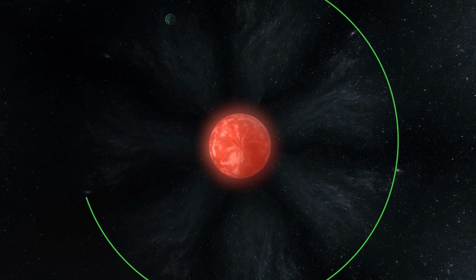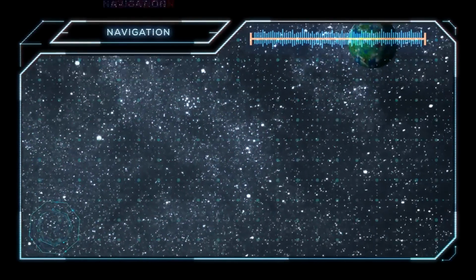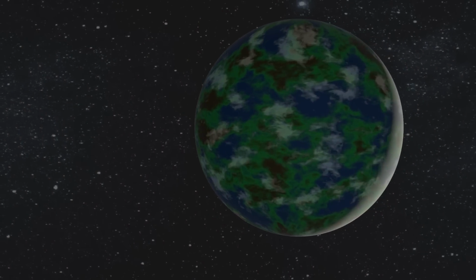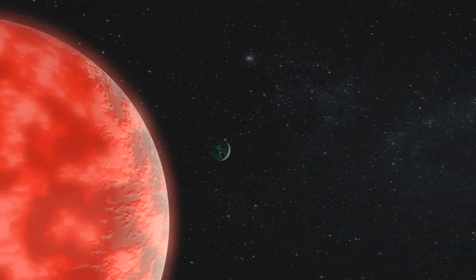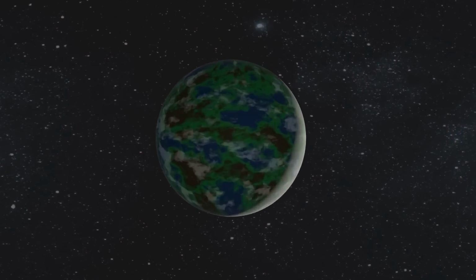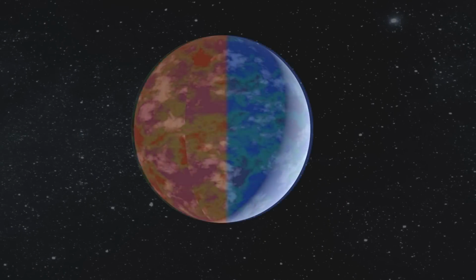But its real claim to fame is its location within the habitable zone of its star. That means it could potentially have liquid water on its surface and a climate suitable for life. Now this planet becomes a prime candidate for studying its atmosphere using the James Webb Space Telescope. But hold on. It's not all sunshine and rainbows for LP890-9c. It's also really close to its star, meaning it's full of radiation that could potentially make it less habitable. And to top it off, it's tidally locked, just like our moon. That means one side of the planet is always facing the star and is incredibly hot, while the other is always in the dark and really cold.